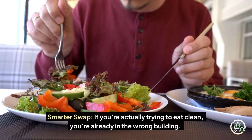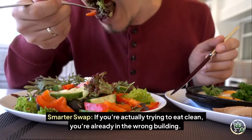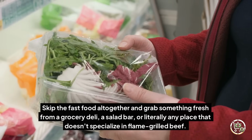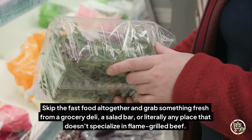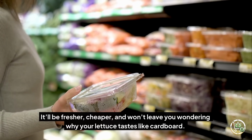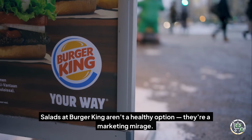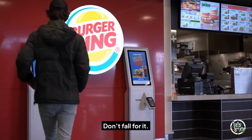Smarter swap. If you're actually trying to eat clean, you're already in the wrong building. Skip the fast food altogether and grab something fresh from a grocery deli, a salad bar, or literally any place that doesn't specialize in flame-grilled beef. It'll be fresher, cheaper, and won't leave you wondering why your lettuce tastes like cardboard. Salads at Burger King aren't a healthy option. They're a marketing mirage. Don't fall for it.